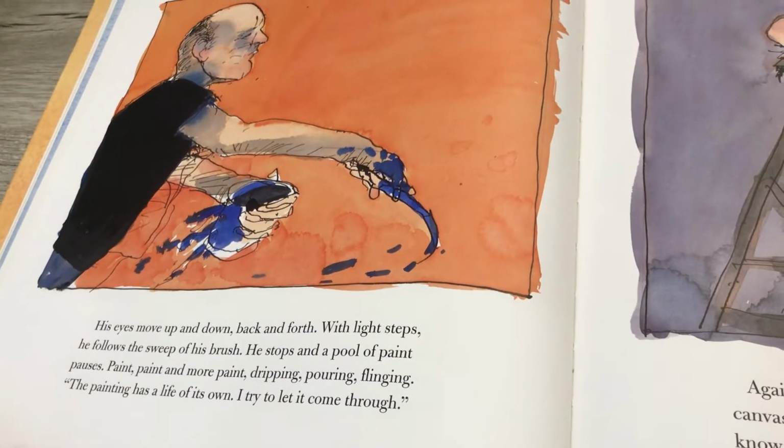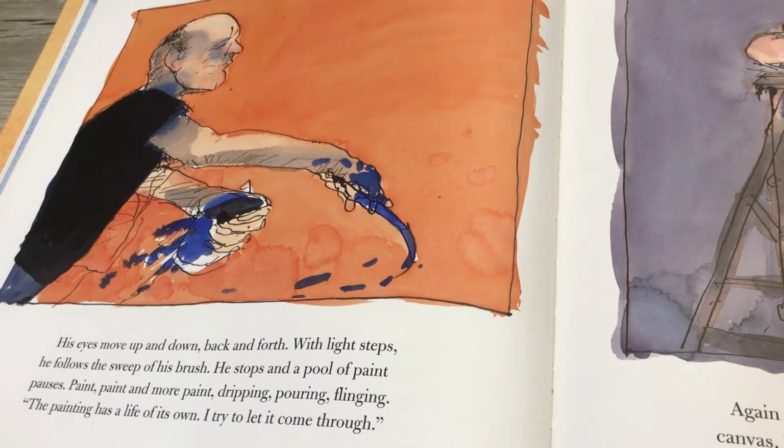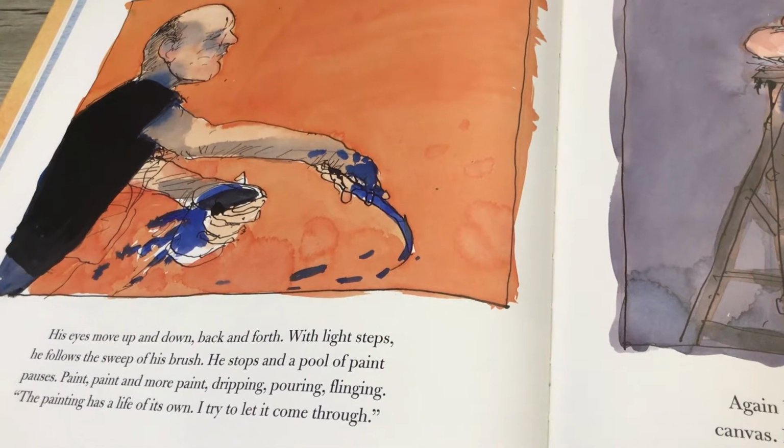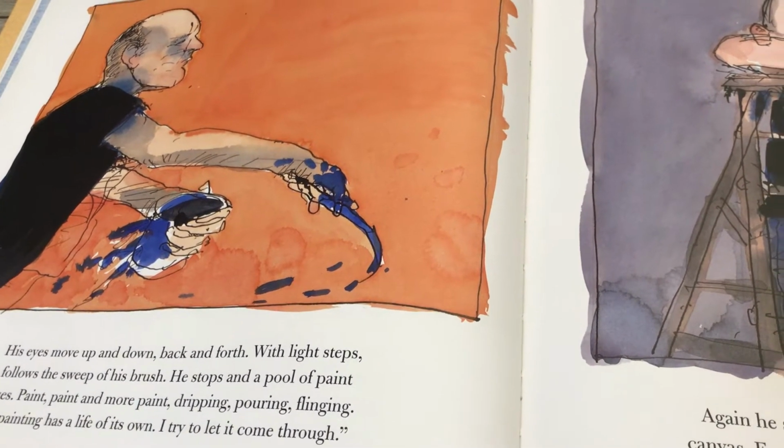His eyes move up and down, back and forth with light steps. He follows the sweep of his brush. He stops and a pool of paint pauses. Paint, paint, and more paint, dripping, pouring, flinging. The paint has a life of its own. I try to let it come through.